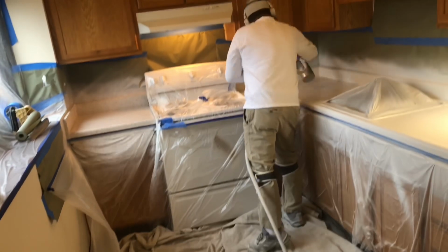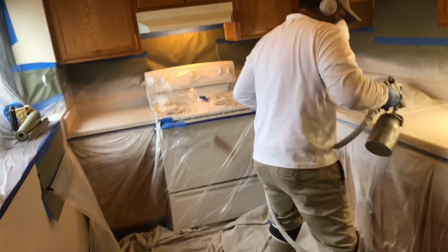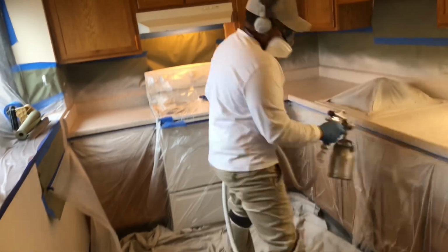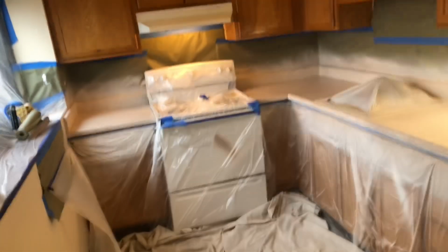They really don't need the counter done. I mean, what you're seeing right now, yeah, that countertop was damaged, but I do countertops that don't look as bad, and it's something that they want. Now, if a tub is slightly rusted, they have to get it done.